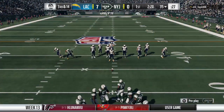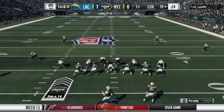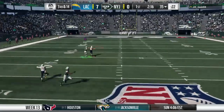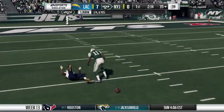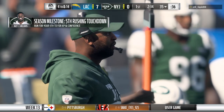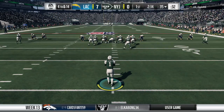And on 3rd down, a nickel formation here defensively. They'll look to throw. He's going to go for a big play downfield. And it's knocked away and incomplete. I like the boldness, and I like that they took a shot downfield, but it was well covered. He was able to get a hand in and knock it away. So on 4th down, kicking it away here, Michael Pilardi.